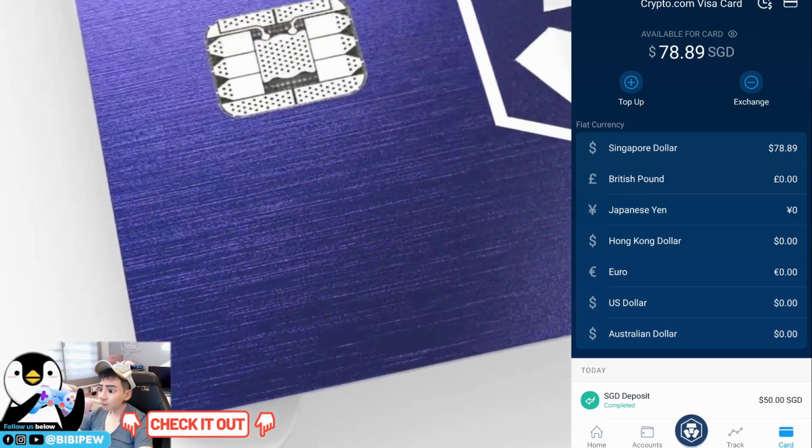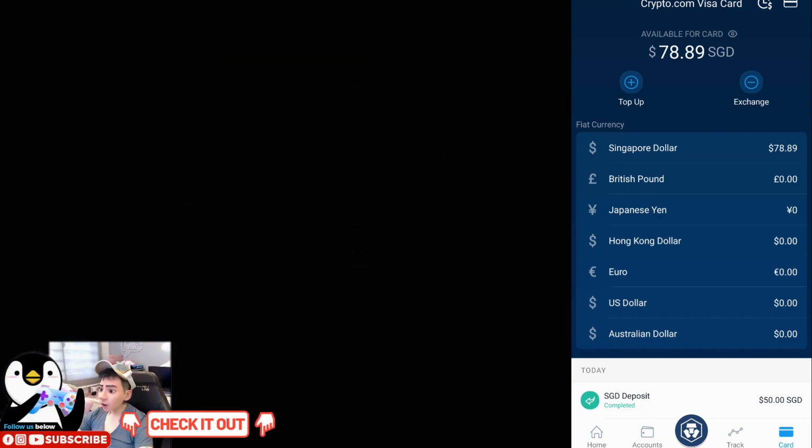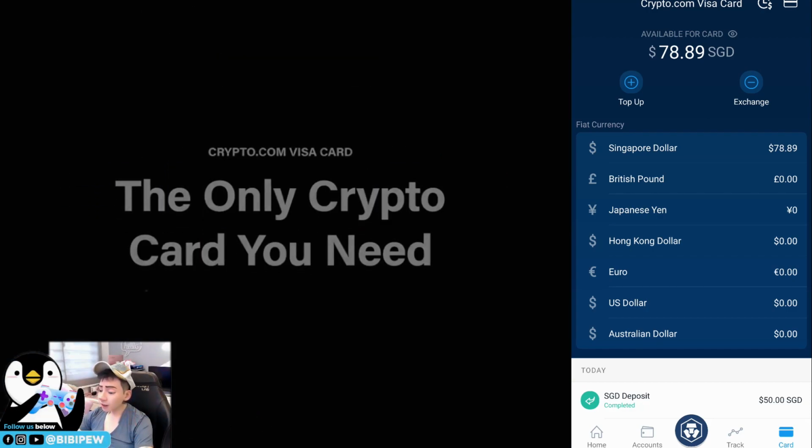Then with the CRO accumulated already, you can also stake it under the crypto earn. Okay, I will do a more in-depth video on how to use the crypto earn in a while.